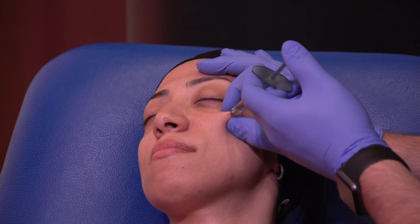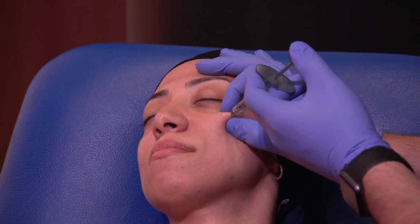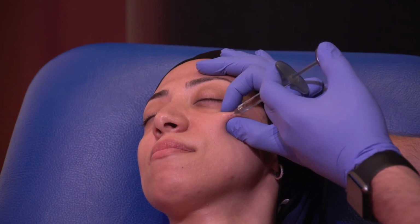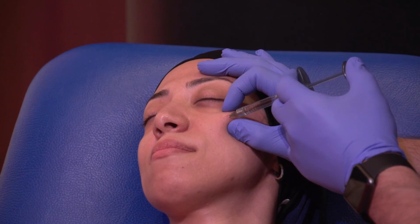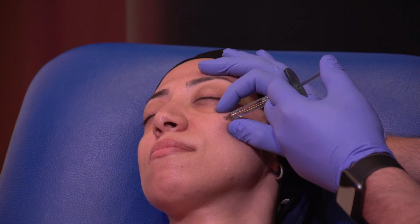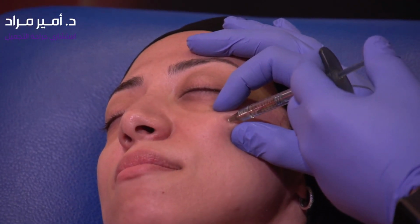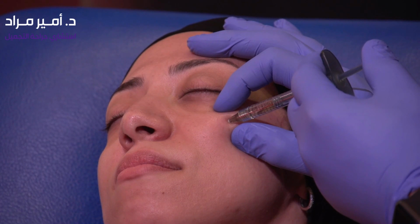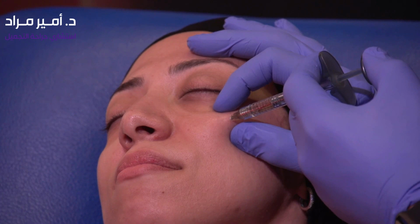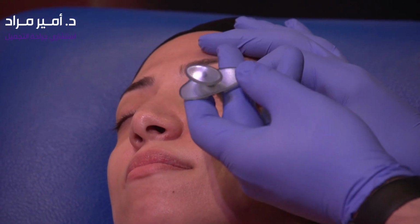So I inject 0.2 to 0.3 in that area. I do not come out of the skin. I just pull out a little bit. I'm not sure if you see that on the screen. I tilt my needle medially, again hit the bone, and inject the other bolus. So it's similar to the MD Codes, but I just don't like the multiple injection sites. This not only treats the cheek, it also treats the lower bags laterally, not medially. And then the last part, again, I don't come out of the skin, and I go medially.